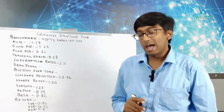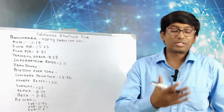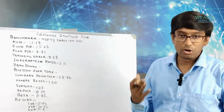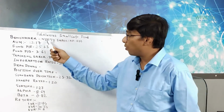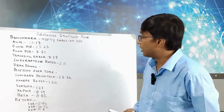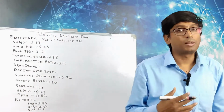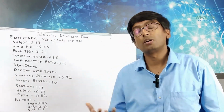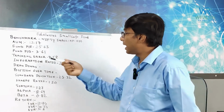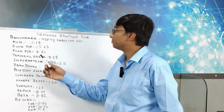Having a smaller AUM is sometimes beneficial for a small cap fund, because if something changes, like COVID comes, and the fund manager needs to sell off positions, then obviously a small AUM is easy to sell. If it is a very large AUM, it's very difficult to sell. But sometimes a too small AUM is also not good, because the fund manager may not be able to take the bets which are required. Over a period of time we'll analyze it, but right now this fund has an AUM of 1217.